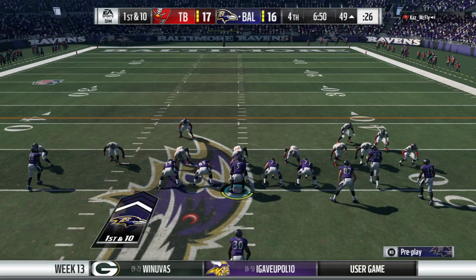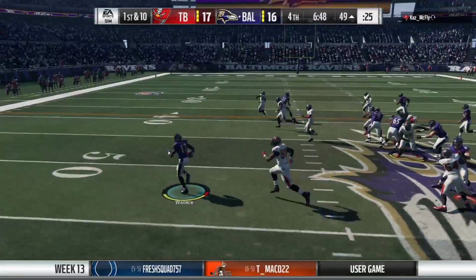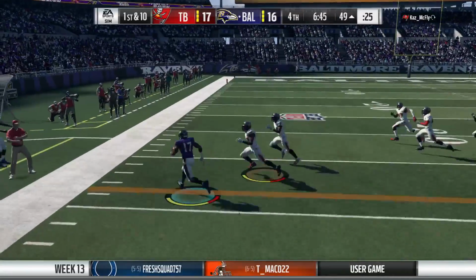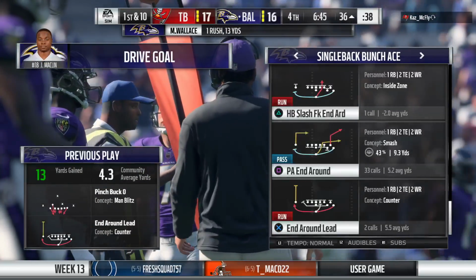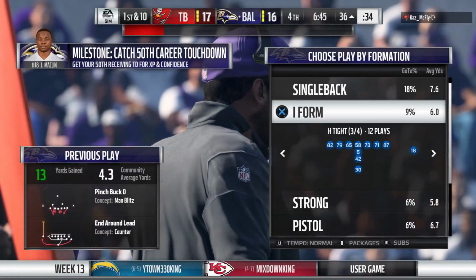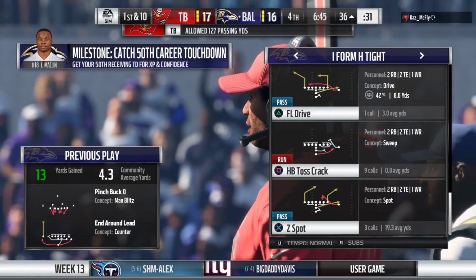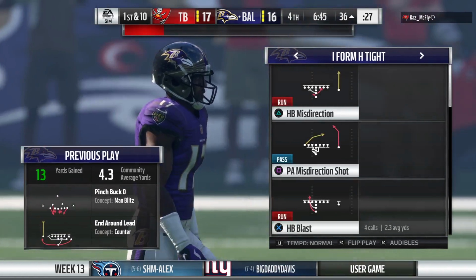So the D-line's going to spread out. They'll get their receiver involved here. This is Wallace. And he's going to be out of bounds, but able to take it inside the 40-yard line. That one good for 13 and a Raven first down. First play of the drive, excellent run. Just sets up wash, rinse, repeat. Another first down.